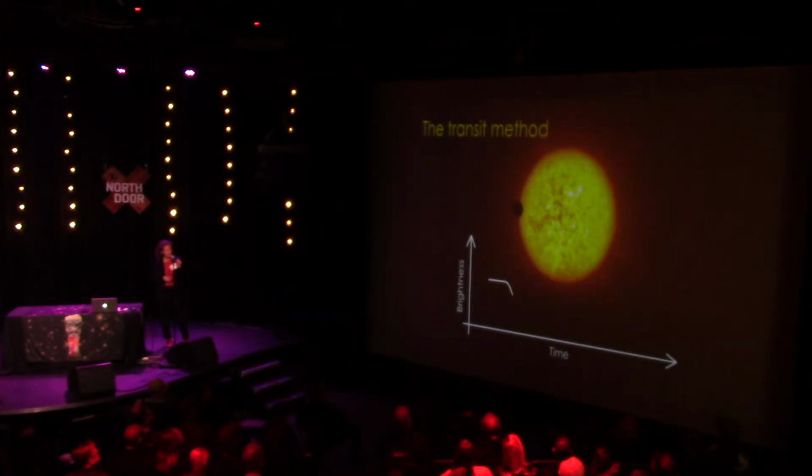Now, let's talk about finding other worlds. I mentioned two of the most popular techniques, and we're going to talk about them. One is the transit method. Pretty simple, right? You just have a planet that goes in front of the star, and the total starlight drops by some ratio of the size of the two disks squared. Okay? Pretty straightforward. However, in order for this to happen, you need to have a perfect alignment.